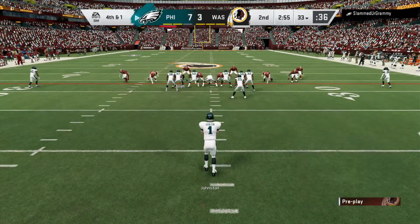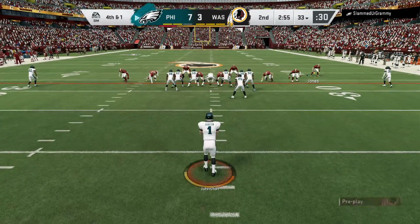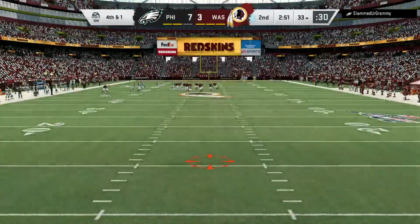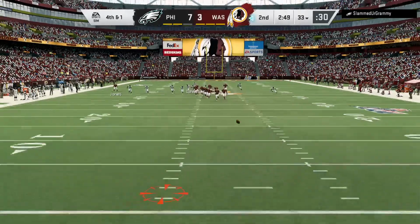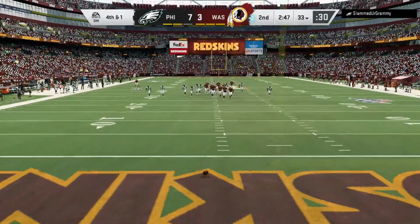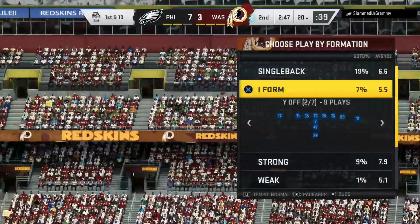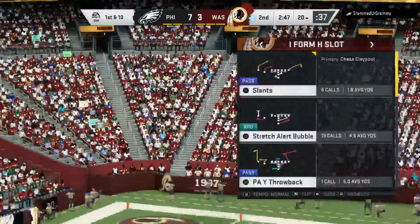Now on 4th down, it's Cameron Johnston on to punt it away. Only 2 punts for him last week in the loss as he gets this one away. Yeah, he was looking for the checkup bounce, didn't get it. That scoots all the way into the end zone now for a touchback.